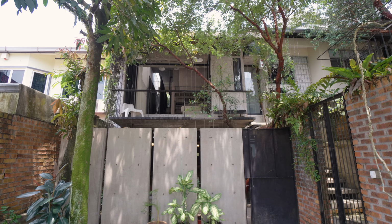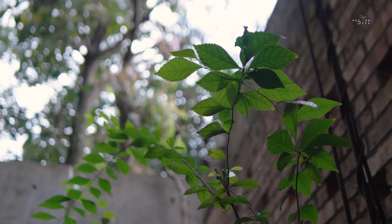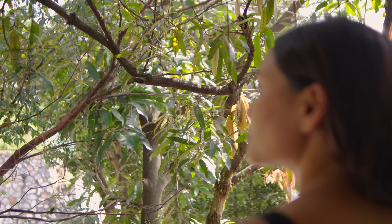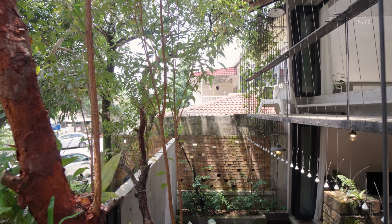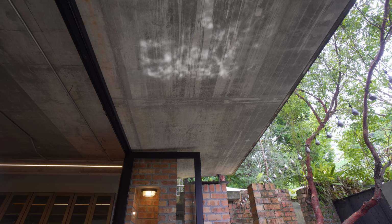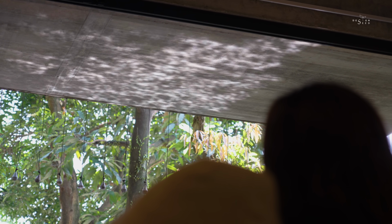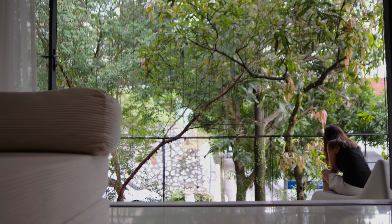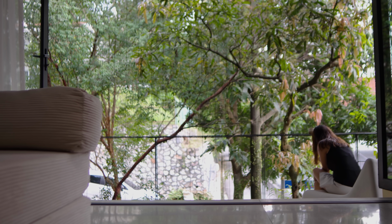A home doesn't exist in isolation. It breathes within its surroundings. When an architect designs with sensitivity to the environment and weather, something magical is created. The space becomes more than just practical. It feels right, natural, and comfortable. And when a home feels comfortable in its surroundings, the people who live in it often feel the same too.